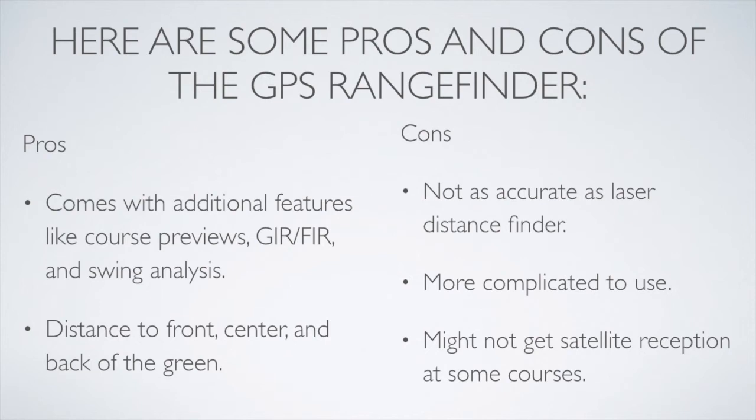It is more complicated to use because you have to download stuff. If people aren't good with technology, it might not be the best for them. And in some places, you might not actually get satellite reception at some courses.